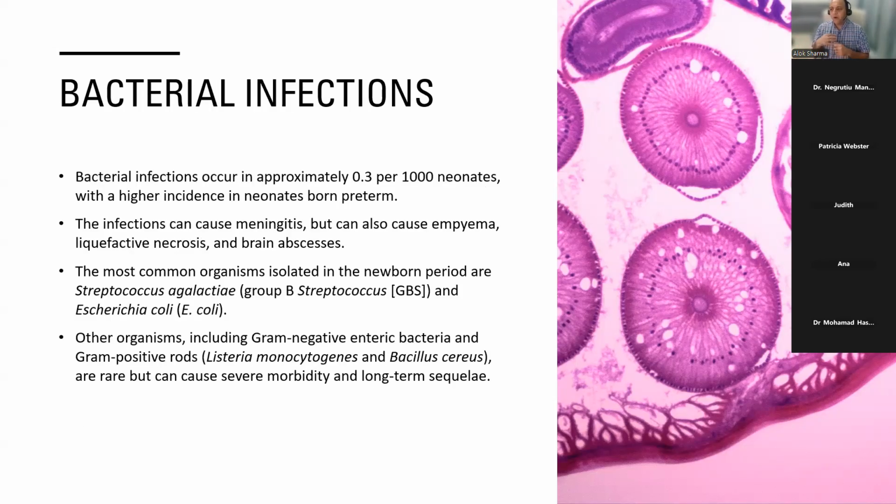When we talk about bacterial infections in particular, they occur in about 0.3 to 0.5 per thousand live births. If you look at early onset sepsis, the incidence is about 0.5 per thousand live births, and that varies from unit to unit. I think if you went to India, you'd find a much higher incidence. The incidence in the UAE is a little higher than what I've seen in certain units in the UK, and that is based on local flora.